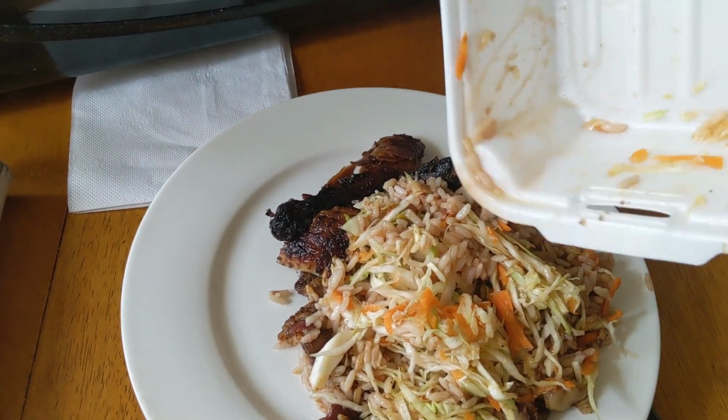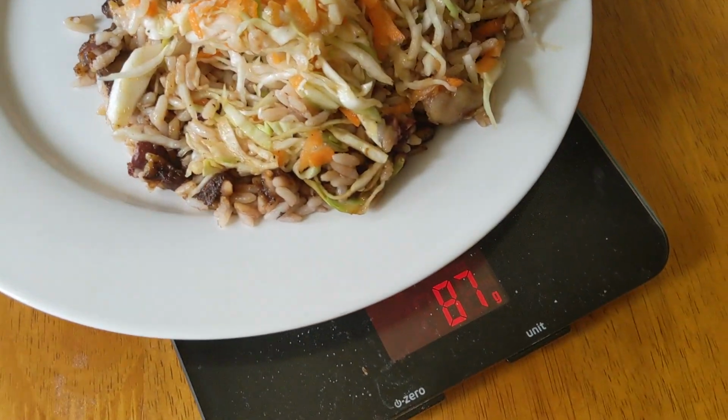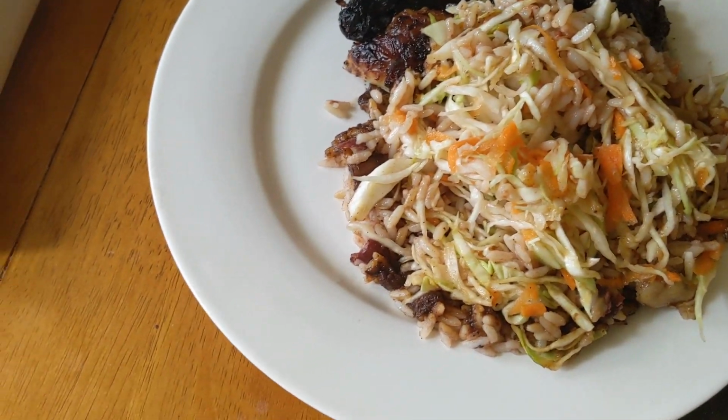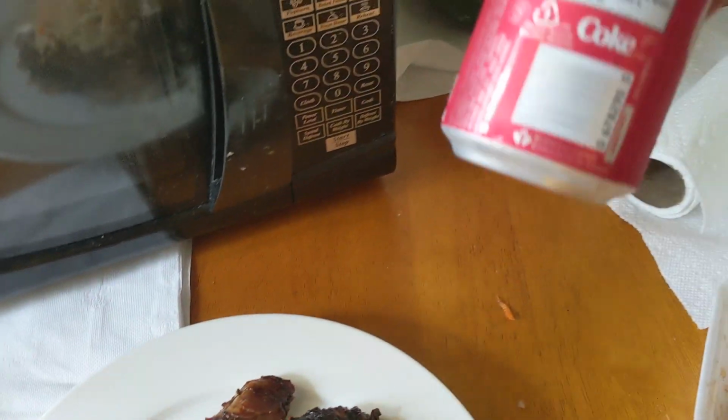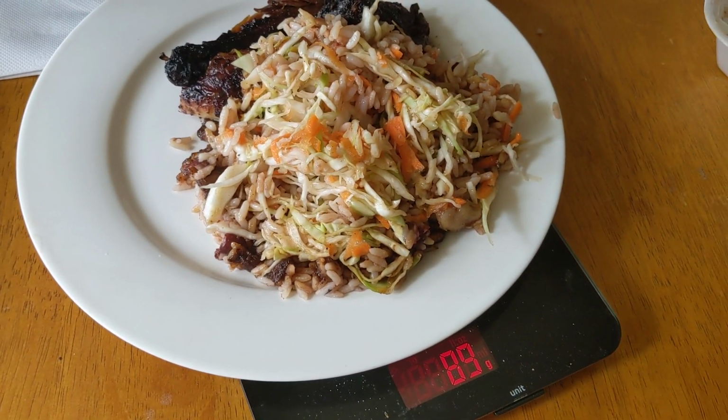And you can see that a little bit of rice is still on the top. But again, I also got rid of some coleslaw. So that's 87 grams. And that's it. Other than that, I'm tracking a Coke, which I would just literally scan the barcode. So in terms of how you find the readings, okay, I'm going to change it back to my view now.